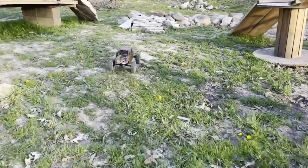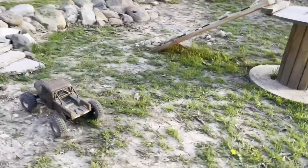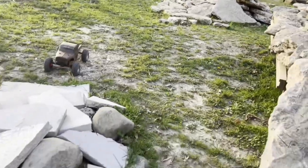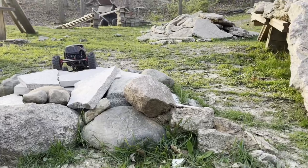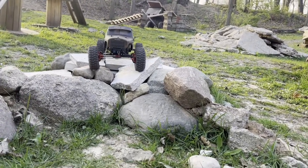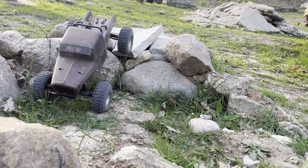I'm very happy with this thing. It's doing very well. I'm sure my camera work here is pretty shoddy today, but I'm more focused on how the suspension's working than I am on how the video is gonna turn out.